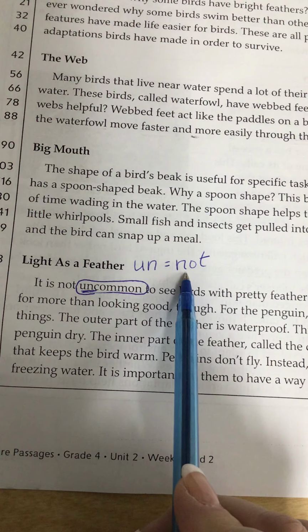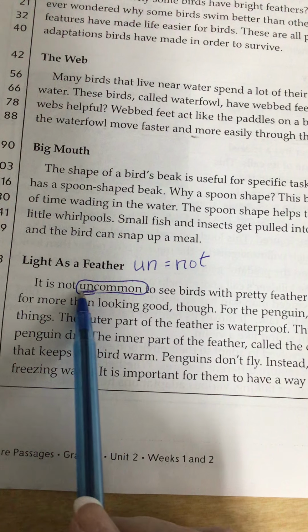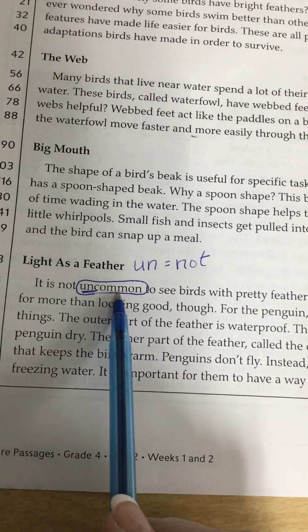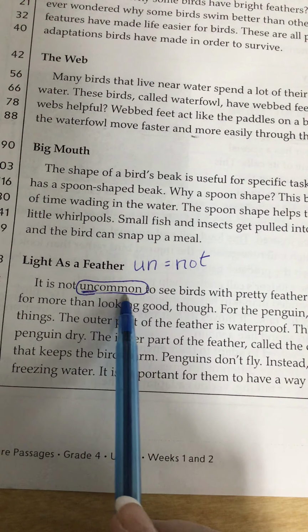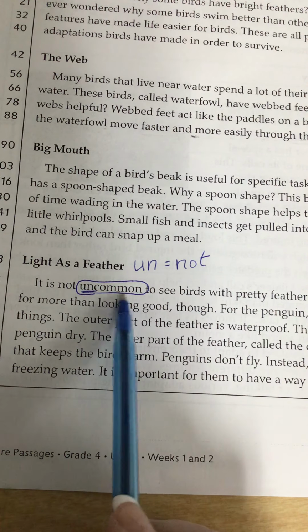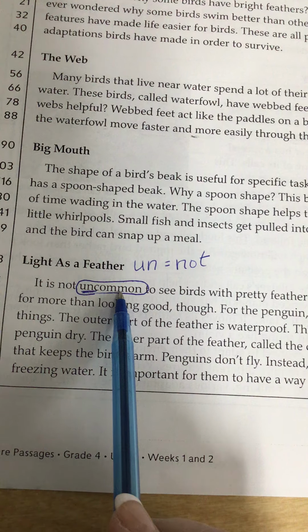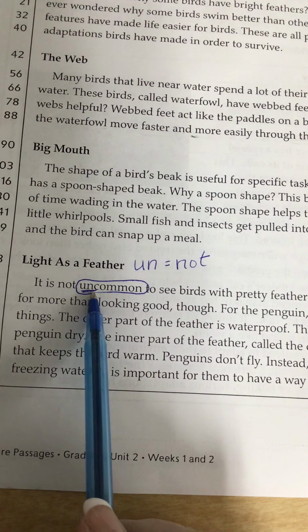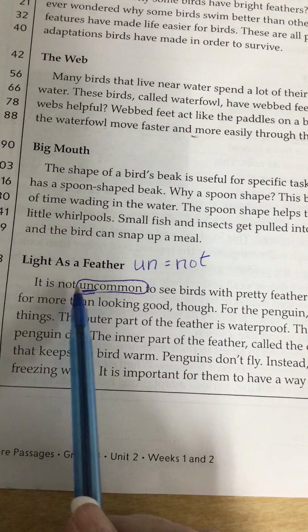Un means not. Let's remember for a minute what a prefix is. A prefix is a little group of letters that come before a word, and it changes the word's meaning. Now, we know if something is common, we see it all the time. If it's uncommon, it's something that you don't see all the time. But our sentence said it is not uncommon. So therefore, it is common.